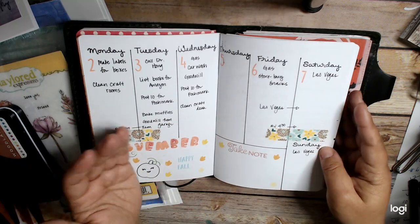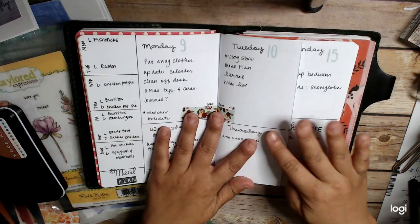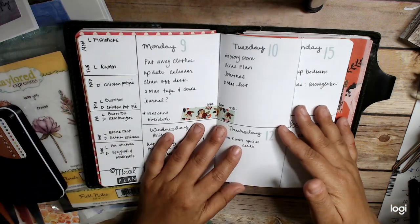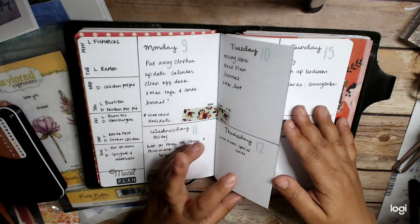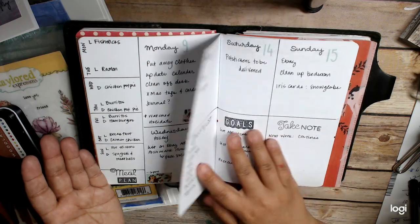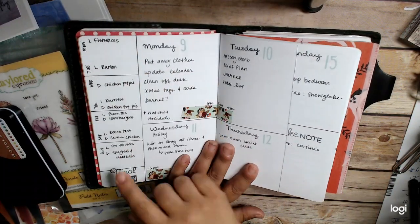So these are just some of the layouts, a way for me to be creative. I'm utilizing my stamps in here, my washi in here, die cuts that I have hanging around, so it's a good way of using up scraps and things that I have from other projects. I really like this layout a lot. I definitely think I'm probably going to do another layout like this one. I really like it. Planning meals.